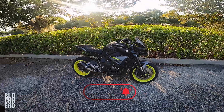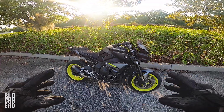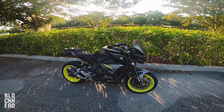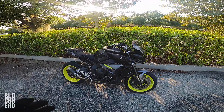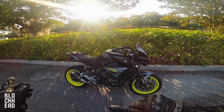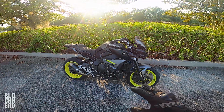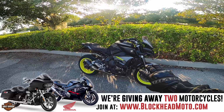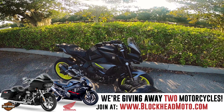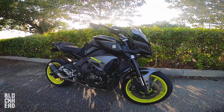So the last video you guys saw, I had borrowed a friend's Yamaha MT-09. This, while it has the same color wheels, is not that same motorcycle. This is a Yamaha MT-10. So basically, it's a hyper naked, same as the last one, but instead of a 3-cylinder 900, this is a 4-cylinder 1000. This is basically a Yamaha R1 engine. I wouldn't even say detuned, it's been retuned, and this bike is an absolute monster.